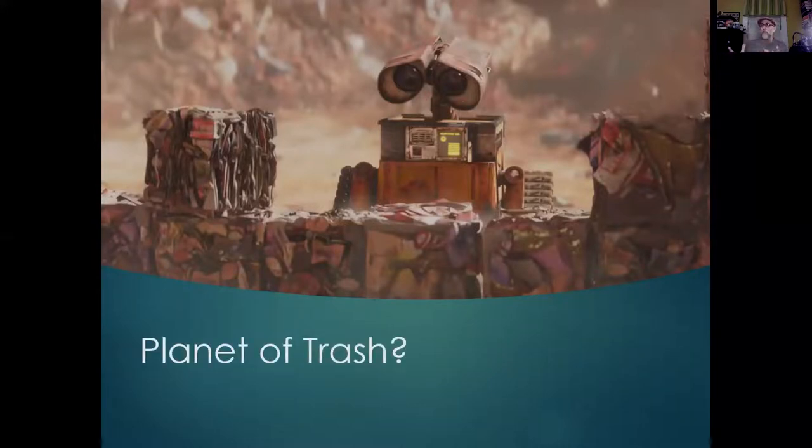And if you've ever seen the movie WALL-E, I love Pixar films, and this is a great one. The first few minutes of it basically show the planet, big corporations and people buying stuff and throwing away stuff and buying stuff. And before you know it, it gets so polluted and so just a planet of trash that all humans eventually leave the planet. And the only ones on Earth are these robots whose job is just to clean up trash.